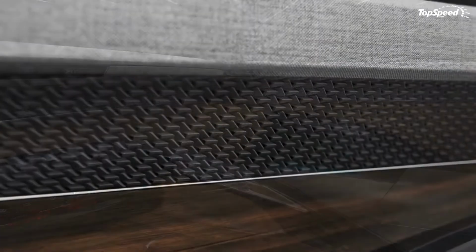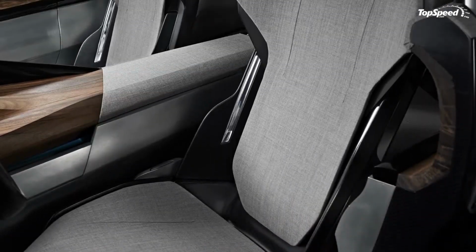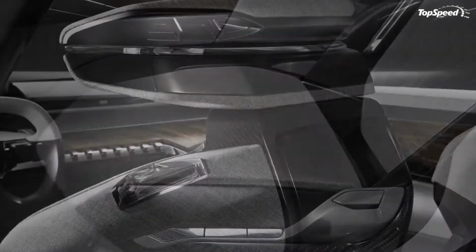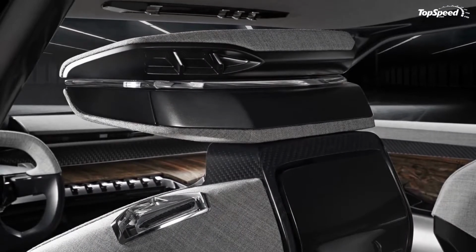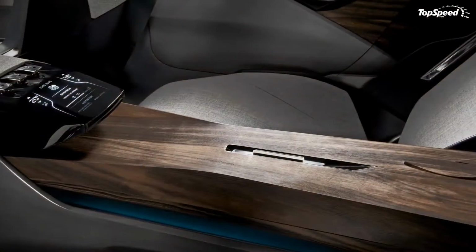Peugeot is presenting the Exalt concept with a Hybrid4 powertrain that combines a gasoline engine and an electric motor, producing a combined output of around 340 horsepower. It's not on the level of the Onyx, but really, there aren't a lot of cars out there that are on the level of the Onyx.